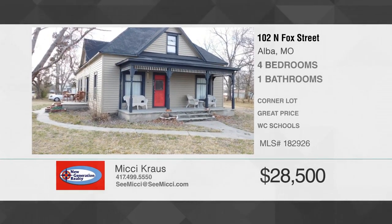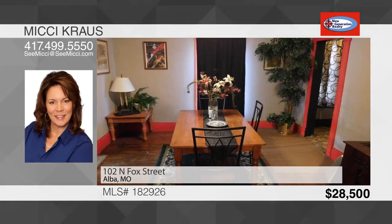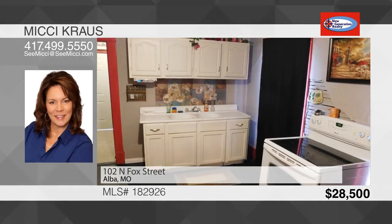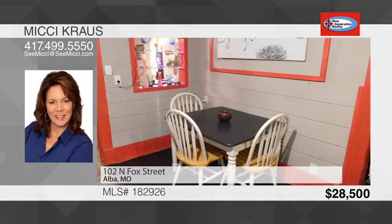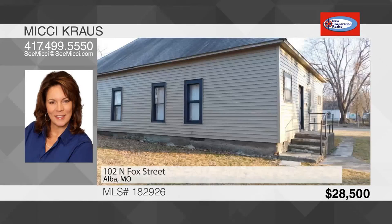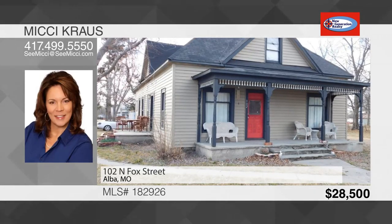Don't miss this solid house at a great price. Enter the oversized living room, which leads into the formal dining room. The eat-in kitchen offers a pantry. Additional features include hardwood floors, arched doorways, and a shop on concrete floor. Four bedrooms with 2 on the main floor and 1 bathroom can be found in the home. Relax outside on the front, side, or back porch and enjoy what Mother Nature has to offer. This home is a must-see. Schedule a showing today with Micci.